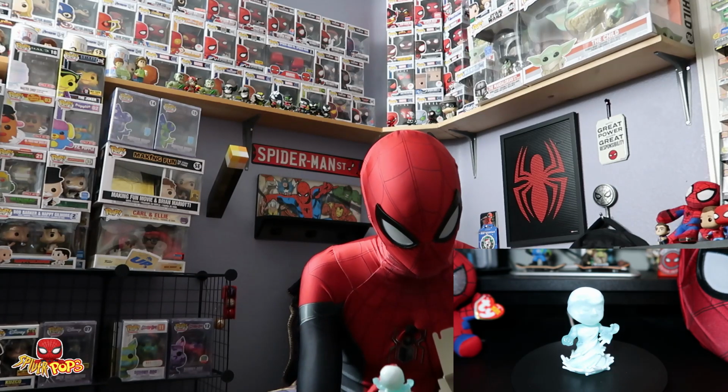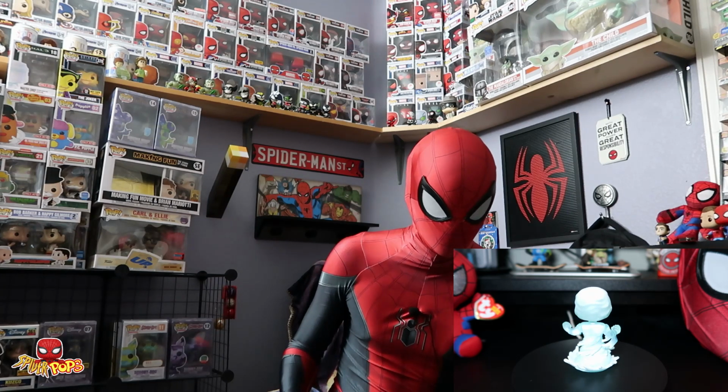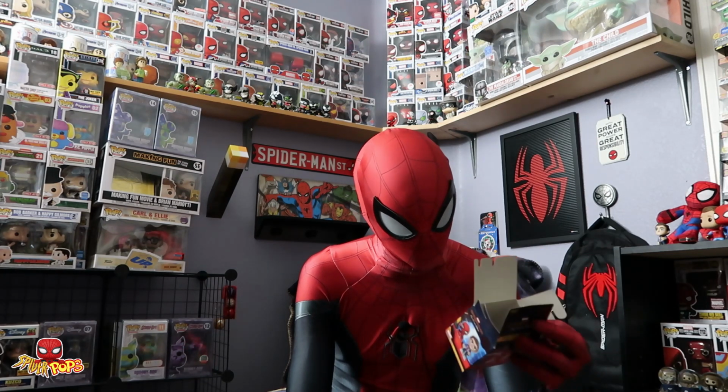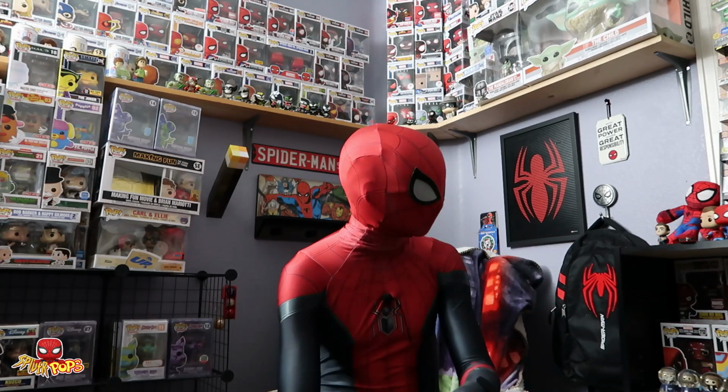So we actually have both of the 1 in 72s that go in this set. We got the Hydro Man and we have the maskless Night Monkey Peter Parker. But this is just really sick. I'm actually super stoked about pulling this. I can't believe we actually got a 1 in 72 out of these last four mystery minis. That is some pretty good mystery mini luck so far.